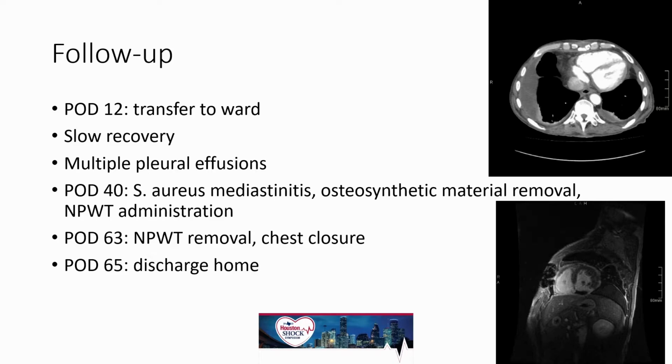to go back to the OR, remove all the osteosynthetic material, and put in a negative pressure wound therapy system, which was changed several times, and on postoperative day 63, we were able to remove the NPWT and close the chest. Two days later, the patient was discharged home.